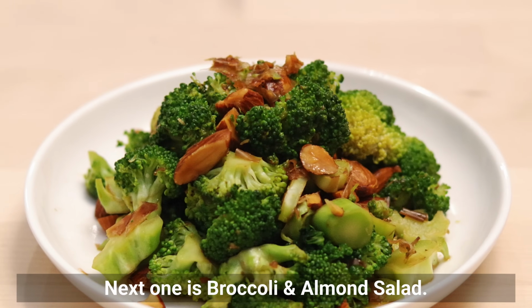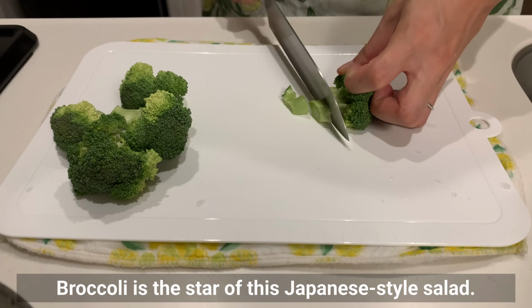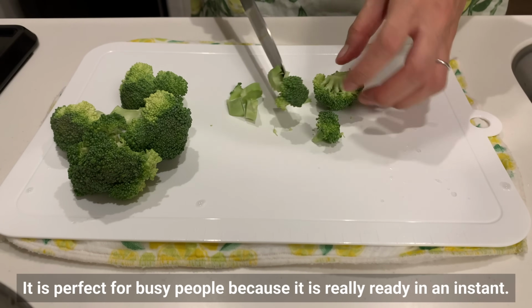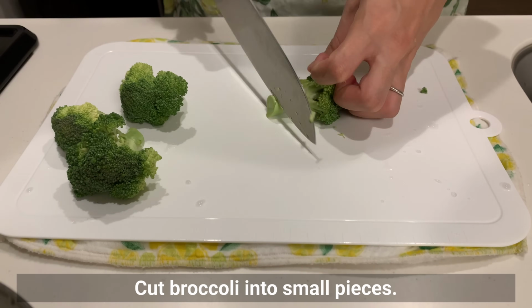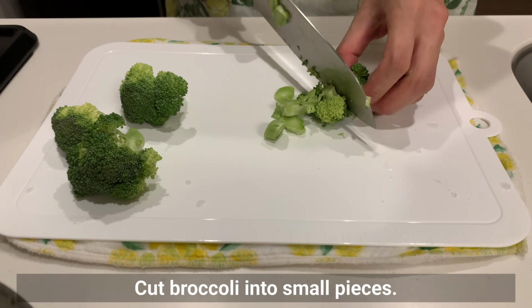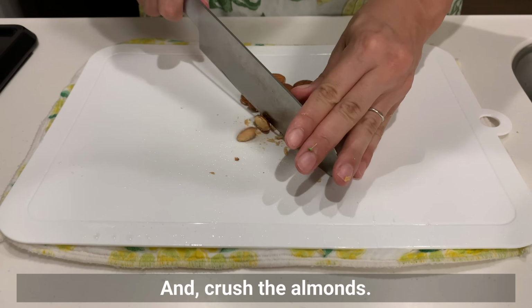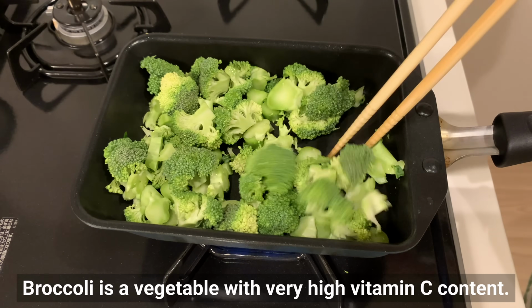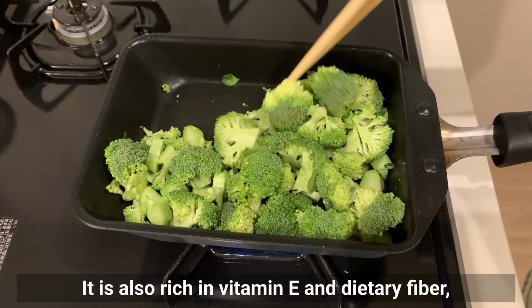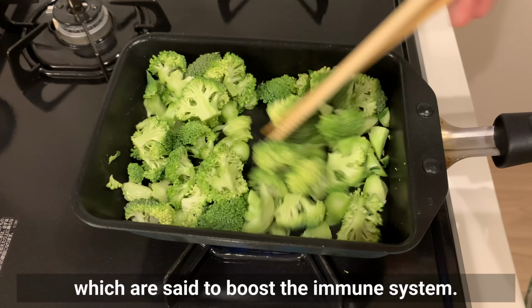Next one is broccoli and almond salad. Broccoli is the star of this Japanese style salad. It's perfect for busy people because it's really ready in an instant. Cut broccoli into small pieces and crush the almond. Broccoli is a vegetable with very high vitamin C content. It's also rich in vitamin E and dietary fiber, which are said to boost the immune system.